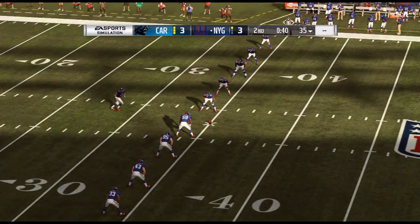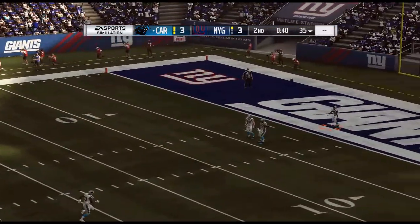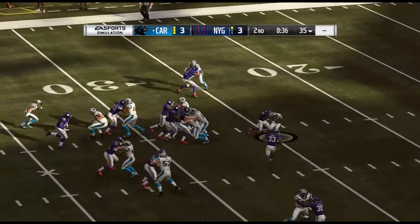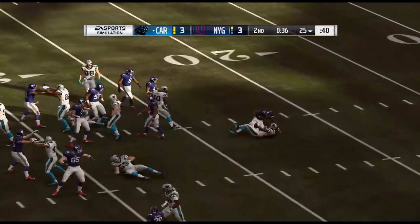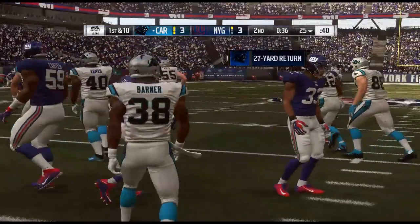So a tie ball game here as the kick's away. This is fielded a couple yards deep. And all that work, but he stopped where he ultimately would have been had he simply taken a knee, and that's the 25-yard line.